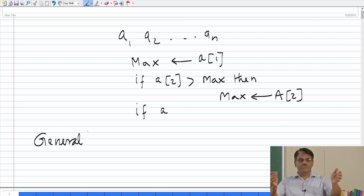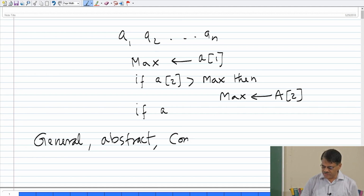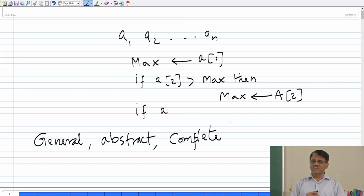If I give you 15 numbers and I tell you give me a maximum, I know second standard students will do it. I don't need computer science to do that. But I am asking you to abstract out the steps. So, first of all, a general, abstract, complete algorithm, right? I mean, this is something I was watching in discussion. I want to do coloring of a graph and someone says, madam, take the maximum degree, okay, and then what, right?